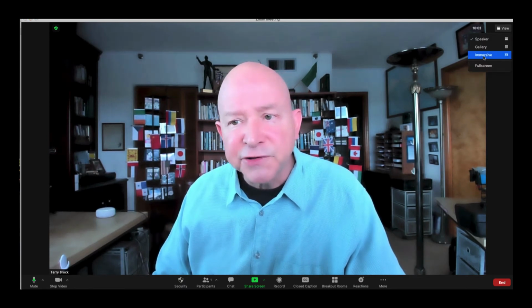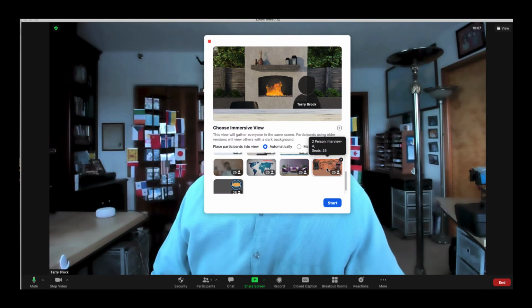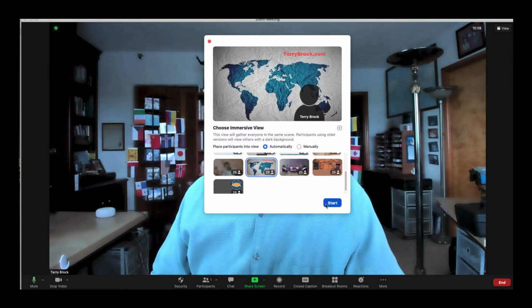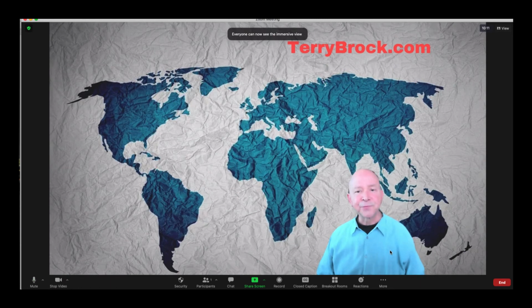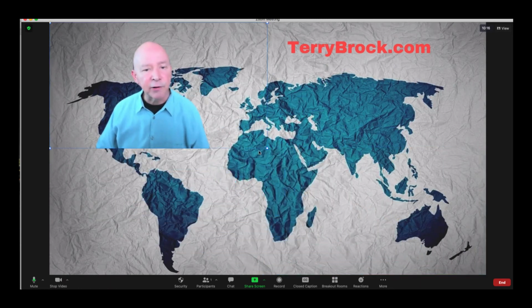I'm going to go back into the immersive view right here, and I'm going to select one that I created. Here's one that I have done. I put here, this is one I've used before. You see I've got my picture there. This is some I've used. You've seen some of my videos before. You know I use that. But look what I can do here with this.